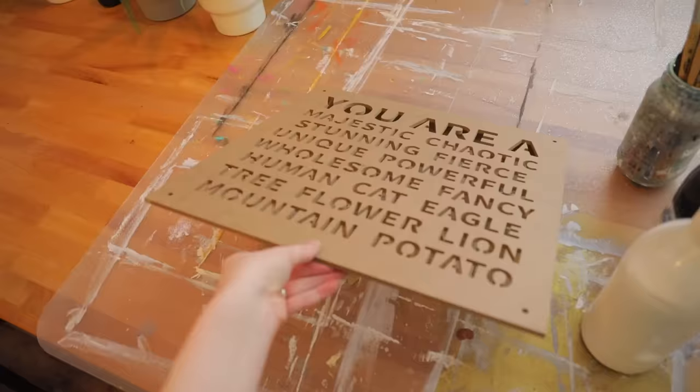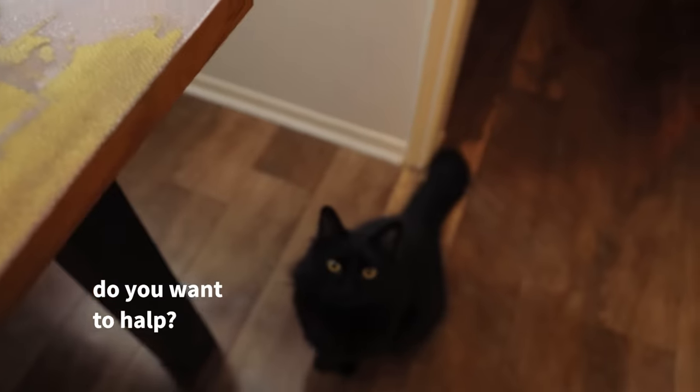We didn't finish the carves in one day. We're on day 2. And while Evan continues to keep an eye on the CNC, how's it going? Very serious CNCing. I am gonna start painting the layers that are complete. Do you want to help?